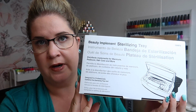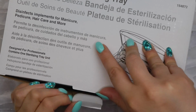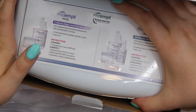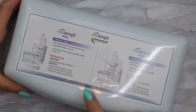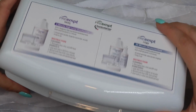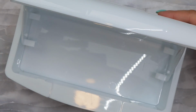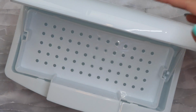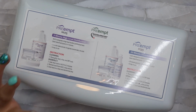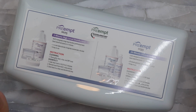And the last thing you get is a beauty implement sterilizing tray. So it is one of those plastic trays for sterilizing all of your implements as well. It has all your labels on the top of it, so it says what you would do for each of the different products that you're using, and your tray comes out in here. I've used one of these for years. It'll be nice to replace the one that I have though. So I did want to share that little kit with you guys in case you were looking for what to bring in to properly disinfect your nail salon, and in case you didn't know that there was a kit that you could buy like this.